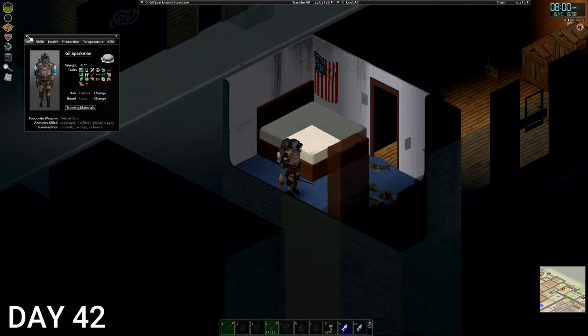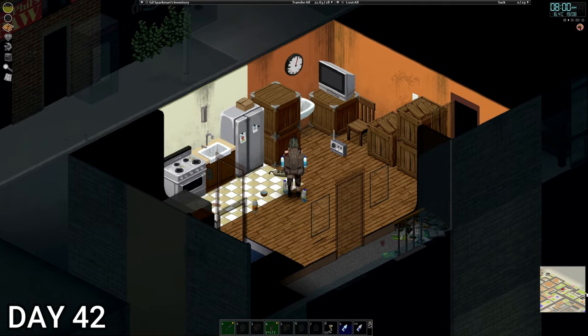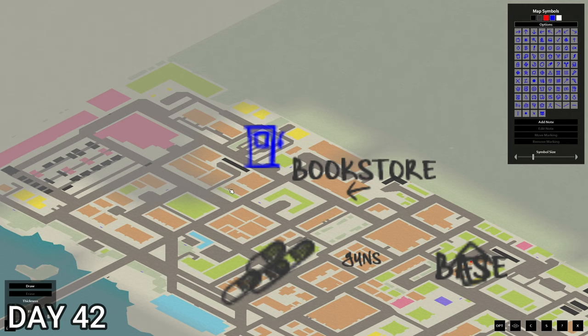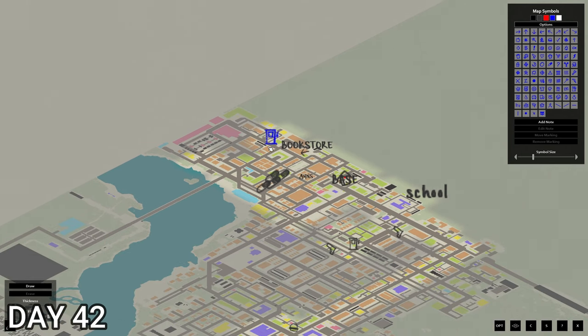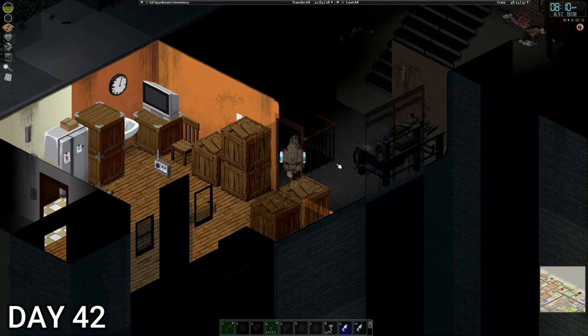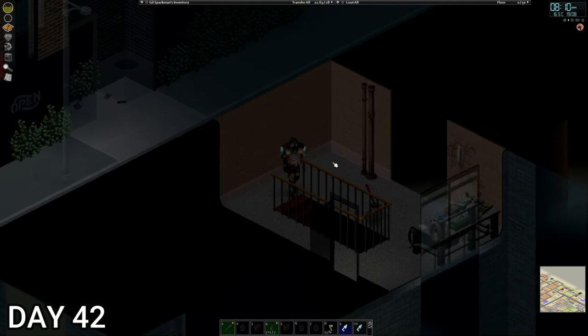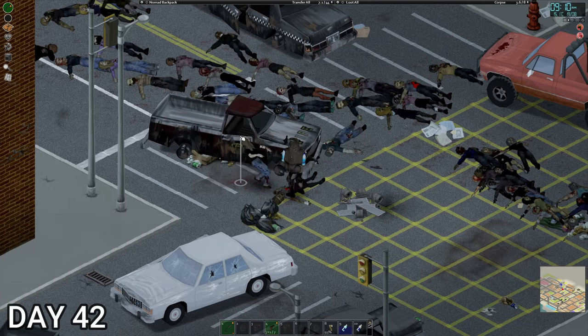All right, day 42, we have got a lot to do today. Let's have a look in the old map page. We need rain. Let's go push up into that gas station. Where are the tents? Are the tents there? Yeah, let's push into the gas station, clear it out, and then tomorrow we'll go and get the generator from the other gas station down there.